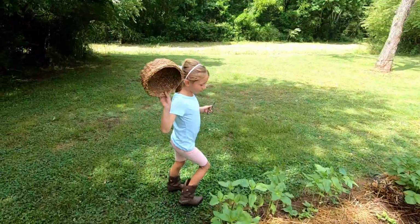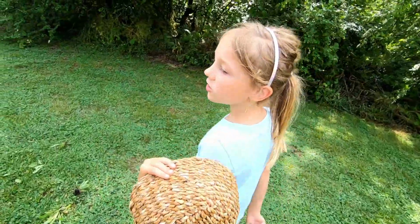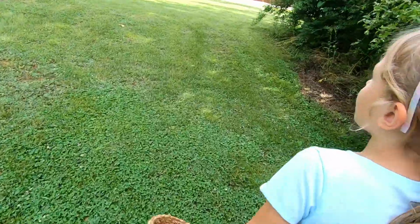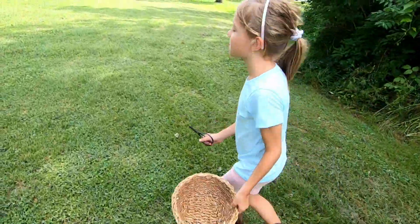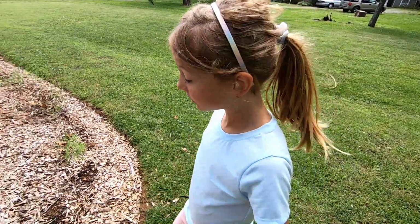This is gonna be a big flower garden. Oh, we got a zinnia growing out of the pack. Let's go to the perennial garden. The perennial garden, maybe it might have some strawberries. Now we're in the perennial garden where we plant things that grow back every single year.